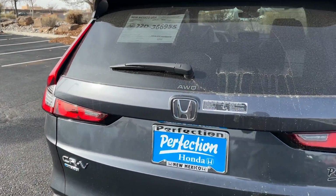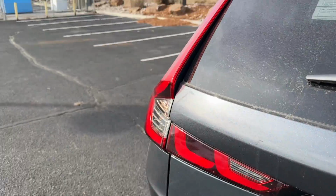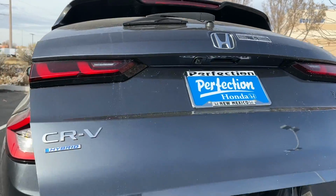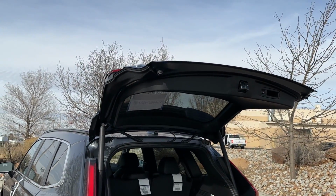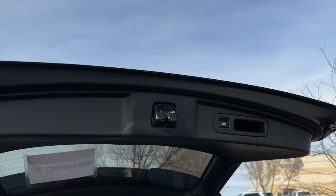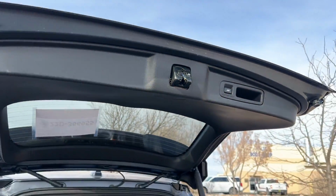One thing the Sport Touring will add is you have a hands-free tailgate. So if you kick the bumper like that, it'll flash at you and it will open. And you can do the same feature to close it. And since it's power, you do have an adjustable tailgate. So you can see, hold to set the height. Hold to set height.